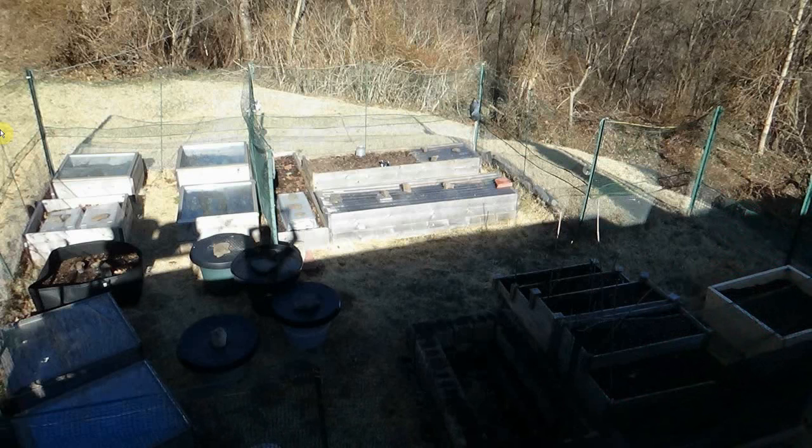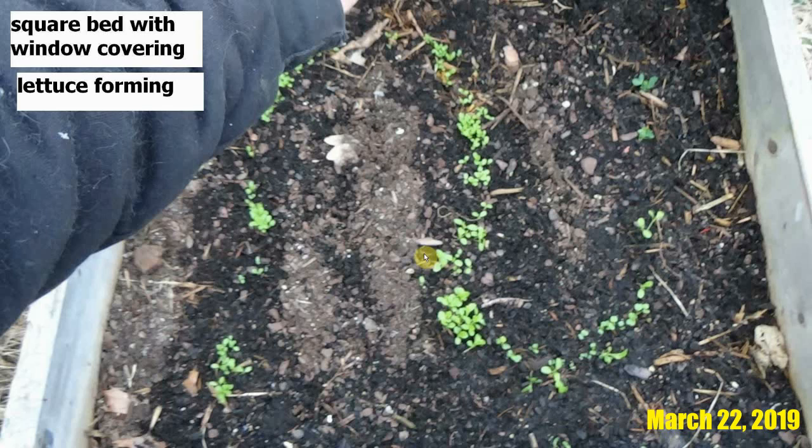We'll go back in time to March 22nd, 2019, where you can see all my square beds with the windows on top, protecting my lettuce seeds and other various vegetables. Here's a close-up of one of the beds with the S pattern that I made with all the lettuce seeds. I lifted the window up for a second so you could see.